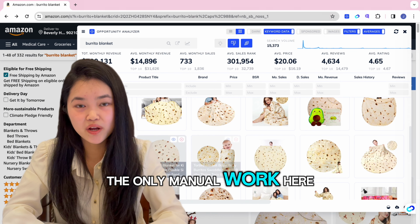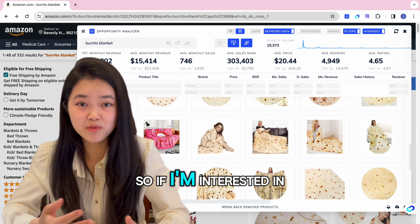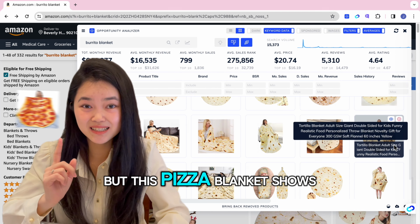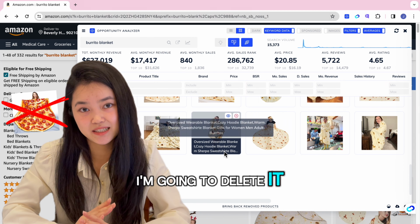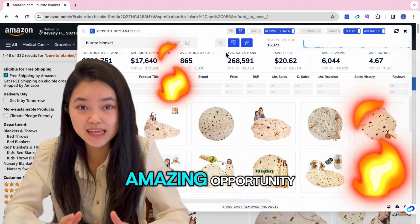The only manual work here is that you need to delete the non-like for like products. So if I'm interested in burrito blankets, but this pizza blanket shows up, I'm going to delete it. And you can see that the growth and dream lights are on, meaning that this is an amazing opportunity.